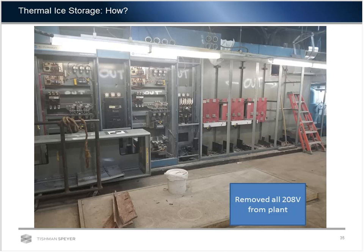This was a lot of old electrical equipment used to power the old chillers and the pumps. There was a lot of low voltage, 208 volts, being fed to the old plant. We freed a lot of that up and replaced it with 480 volt and 4160 volt equipment. Not everybody has those available resources in their building, but we were very lucky in that respect.